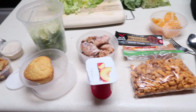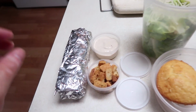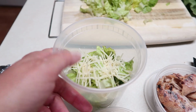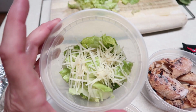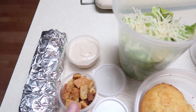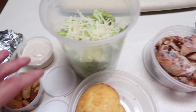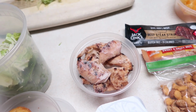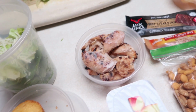All right, so here is Charles's lunch. He has a sausage, egg, and cheese breakfast burrito. He is having a chicken Caesar salad. So there's the lettuce, the Parmesan cheese, Caesar dressing, croutons. I'll just put those inside of this container. And then here he's got his grilled chicken. It's frozen, but he likes to heat that up.